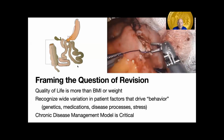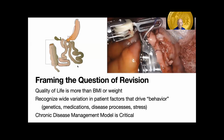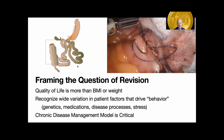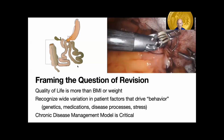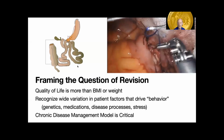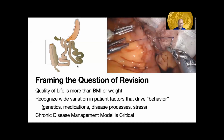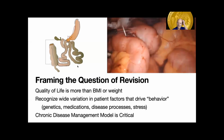So again, reframing the question of revision: if we only focus as surgeons on weight, then we are going to be really limiting ourselves. And we also have to recognize, if we're doing revision surgery, that there's a wide variation in patient factors that drive even what we think is simple behavior. There are a lot of drivers. Certainly genetics is probably the single biggest cause, but we don't have good measures of that. We really can do a good job of identifying patients.